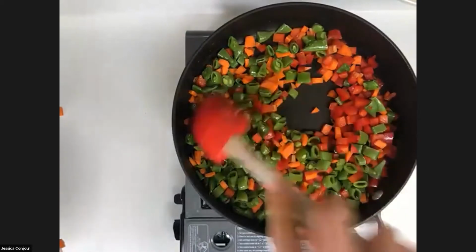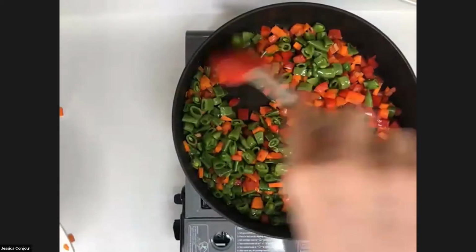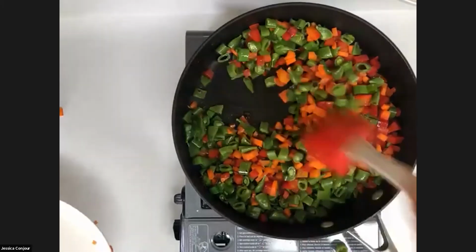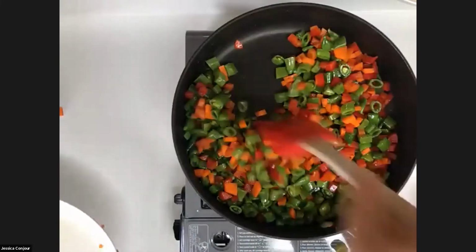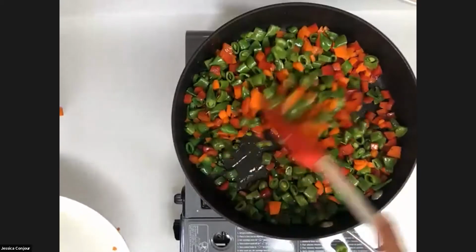And one of the beautiful, hopefully you can hear me okay over the big sizzle we got going on here. The beautiful part about this dish as well are the colors. I mean, check that out. We've got some red, some orange, some green. And if you're adding in your own, some other veggies, it's a great broccoli-looking dish. Squash.